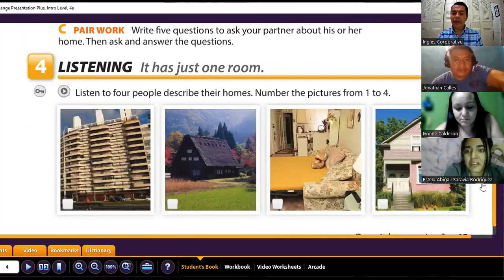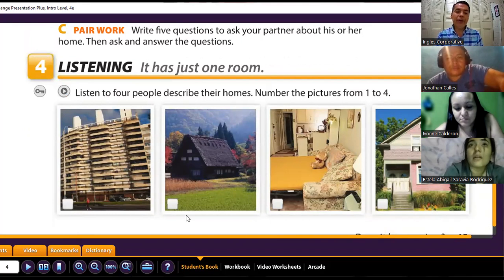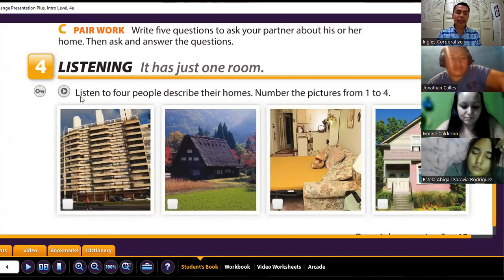Ok, good. Now, here we have four houses or four homes, right? So what you're going to do is to number the pictures 1 to 4, okay? A medida que vayamos escuchando la conversación, ustedes van a escuchar la descripción, ¿sí? Y vamos a poner el número correspondiente, yes? Okay, please, listen.